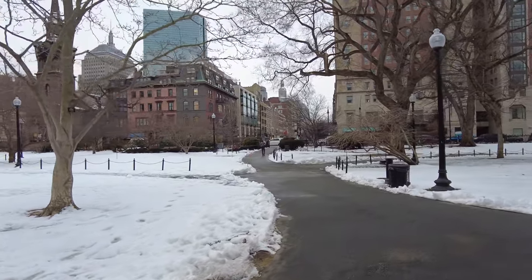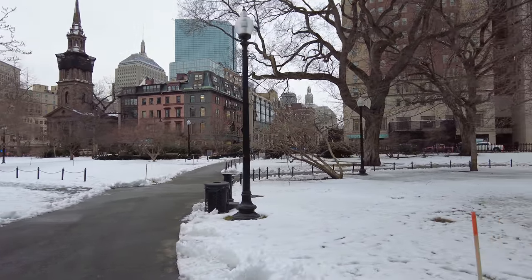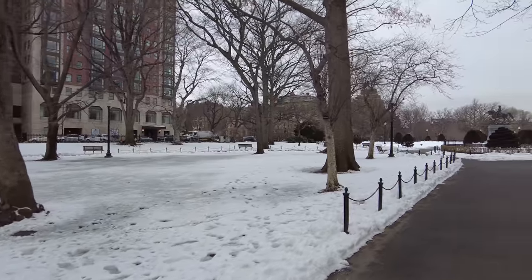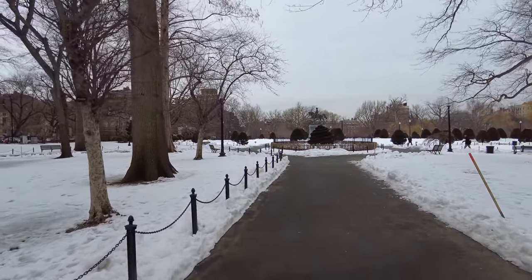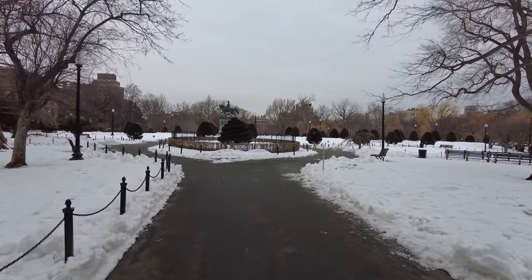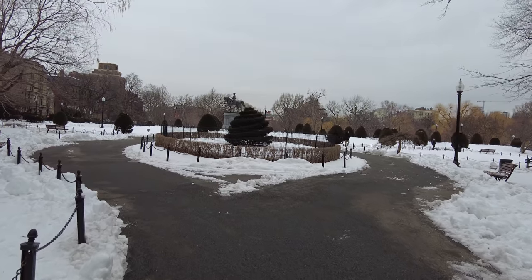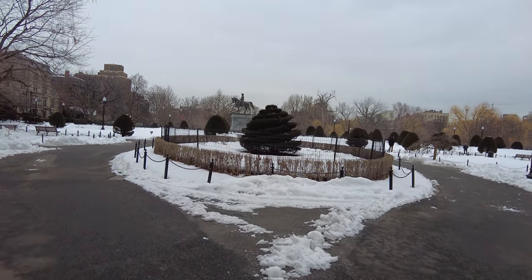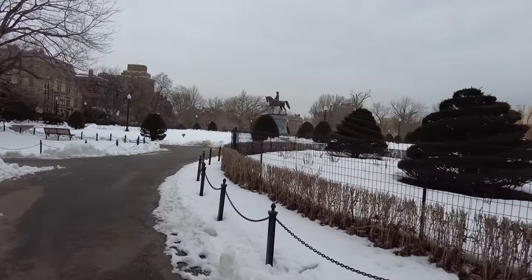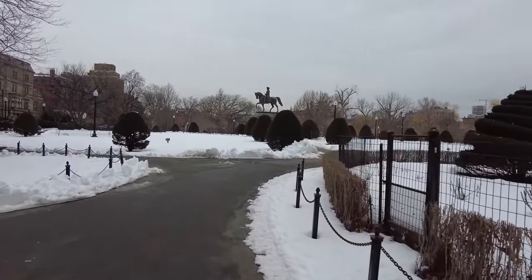Over there is Newbury Street, which is the higher end of the two streets between Boylston and Newbury. Higher end meaning that there's more luxury retailers there. But before I go onto Newbury Street and walk the entire length of Newbury, I want to show you Commonwealth Avenue, where all the row houses are and the mansions. I'll walk one block of Commonwealth Avenue and then walk back, and I'll go back to Newbury.